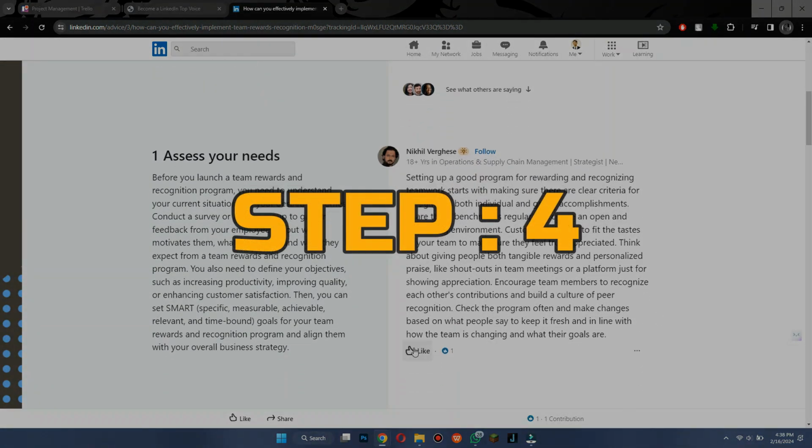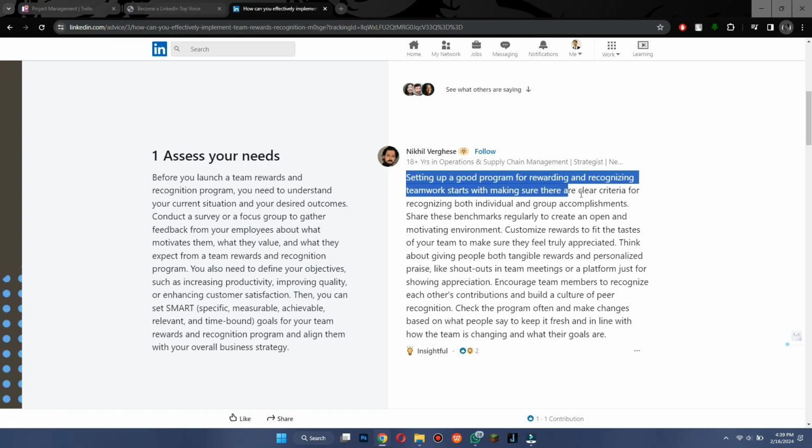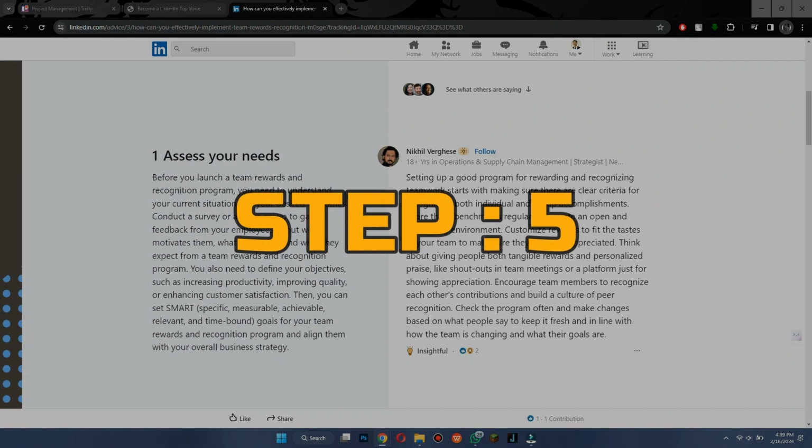Step 4. Acknowledge others. Be sure to like and react to what other contributors are also saying. So I'm just going to go through the articles, and the ones that I find insightful, I'm going to press insightful. You can also rate them as funny or laugh or celebrate, but I think the insightful one is really useful here because it really shows that you have found someone's perspective insightful, and that's what we want to receive in return as well.